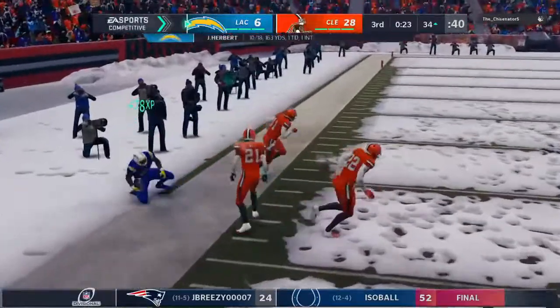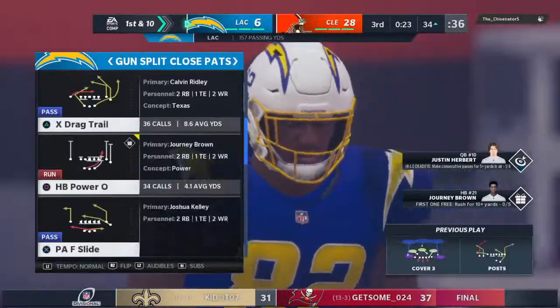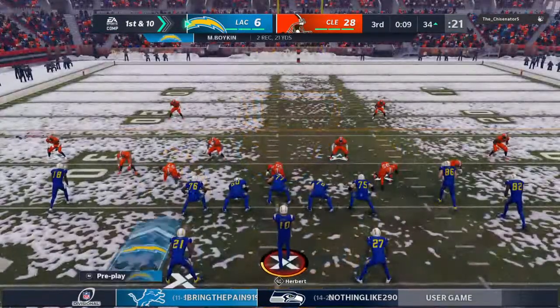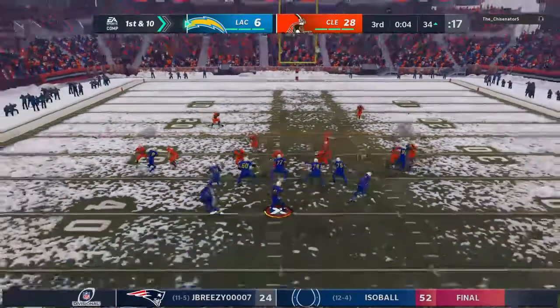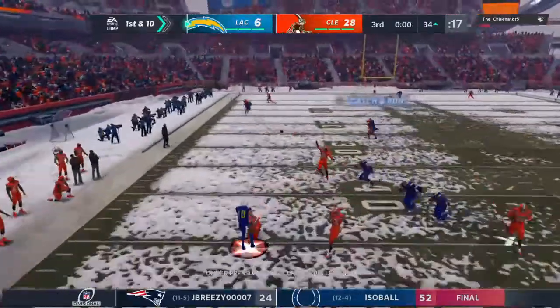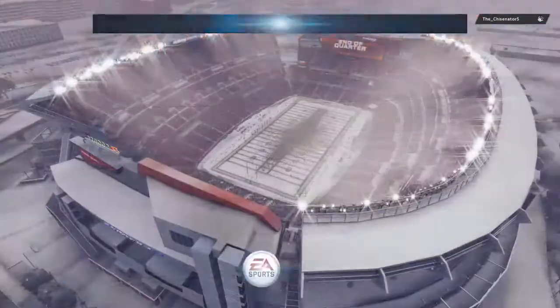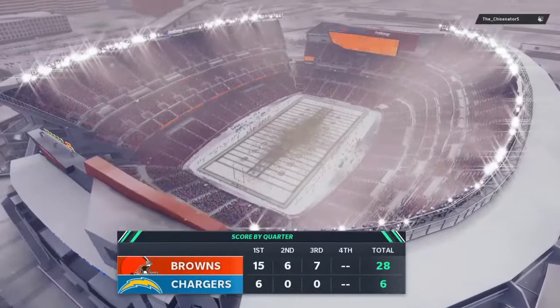Throwing left side, it's complete. And he is out of bounds inside the 35. 2 catches now in this divisional round matchup. That one, a first down. On first down, Justin Herbert steps away to his left. And that one not to be. It's incomplete. So they couldn't hook up as time has now run out on this third quarter of play.